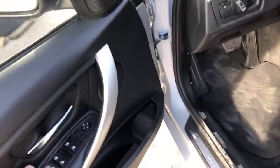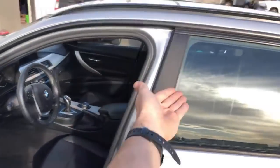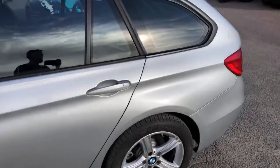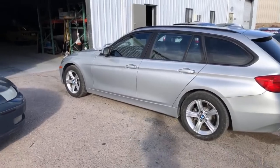And let's see, I don't even know if BMWs have an unlock button. Yeah, looks really good. Welded everything in the door jambs just right there. I know it's super windy out here. Cut it right there in the quarter panel. Yeah, it looks really, really good.